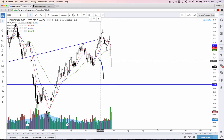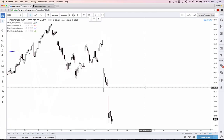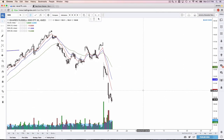So we opened below this candle and this candle. The open and the high on the IWM was the exact same shaved top candle. Here's your hourly chart. I think we keep going lower.